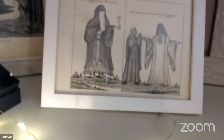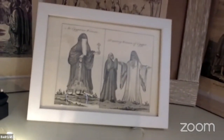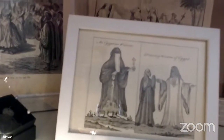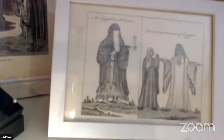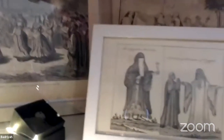This item was actually, not the particular item, but the engraving was done in 1738 by Erhard Pokok. I hope I said the name correctly. You can see that this one is a dancing girl according to his description, and next to her is a musician.